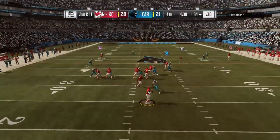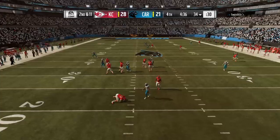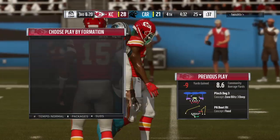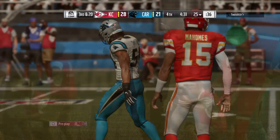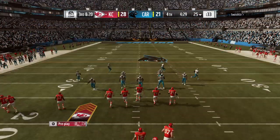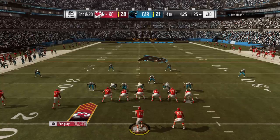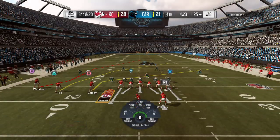They go play action. Now Mahomes under a heavy rush, and down he goes. Shaq Thompson not dropping into coverage. He comes on the blitz and takes him down for a loss of 9. Gonna need better protection here. 3rd and long following the sack for Mahomes and company.